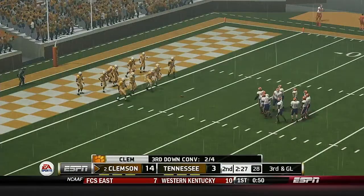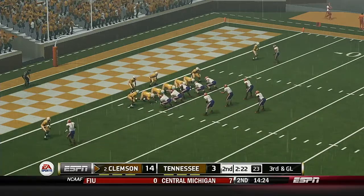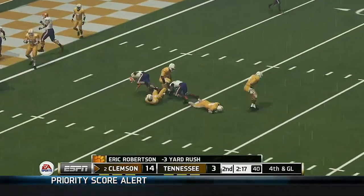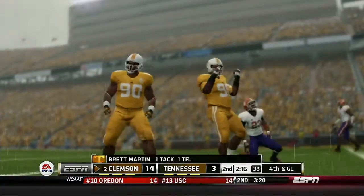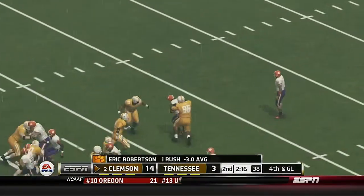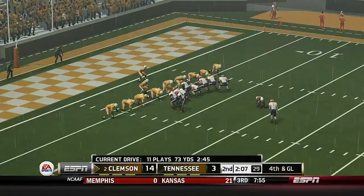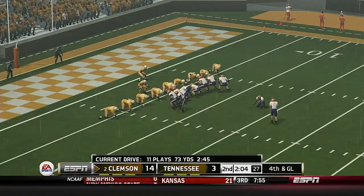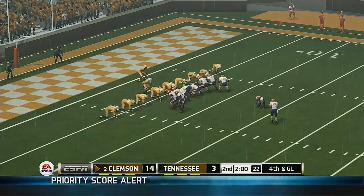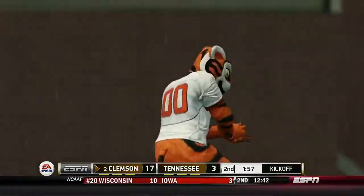And this is the 11th play of the current drive. They're trying to stop the run here with a goal line defense. They run it, and they got him before he could score. This should be an easy field goal. It's up, and it's good.